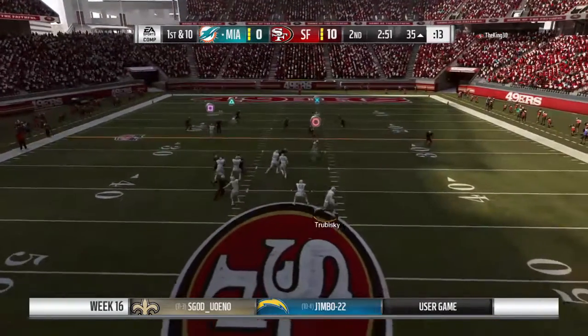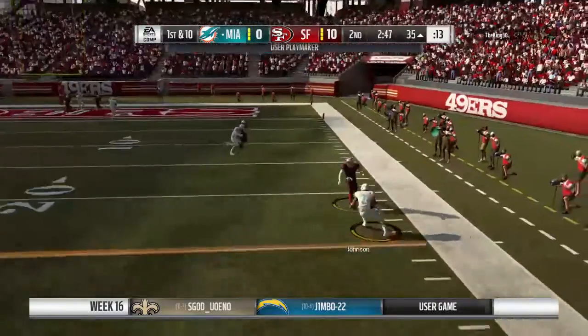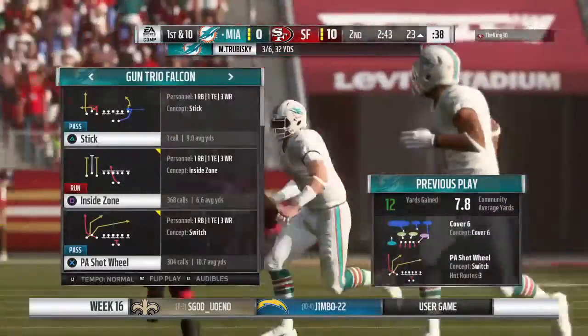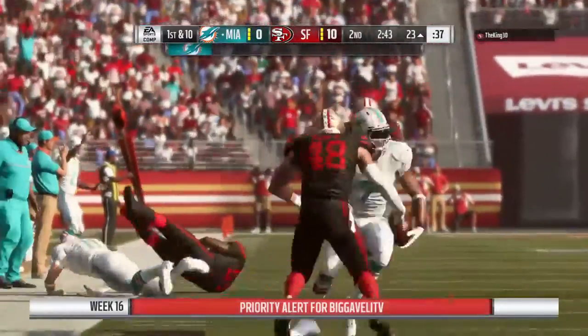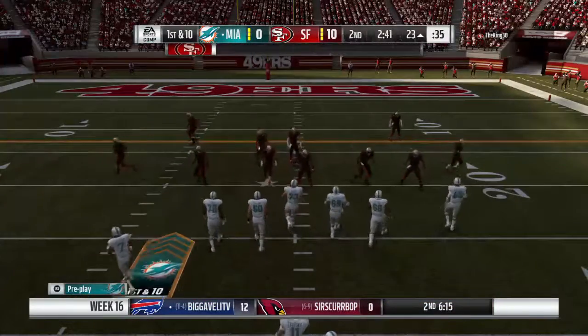They'll throw on first down with Trubisky. Flush to his right. Completing it to the right side, Johnson. And brought down, but not before they're inside the 25. Back-to-back nice plays, 12 yards that time and a first down.